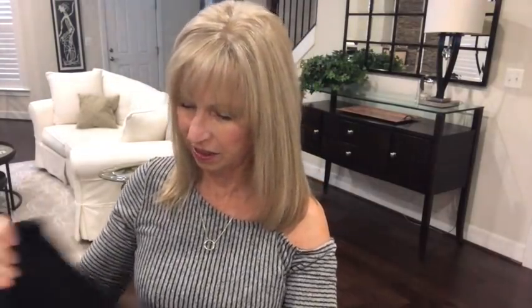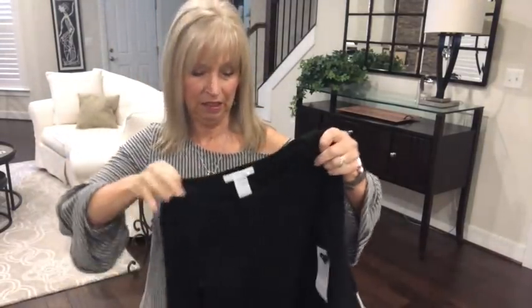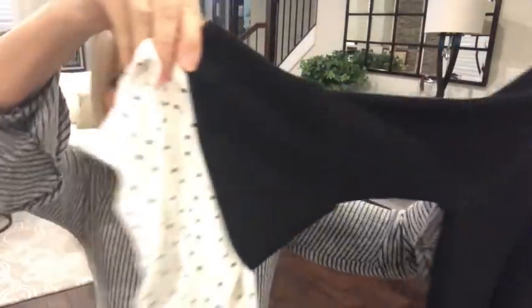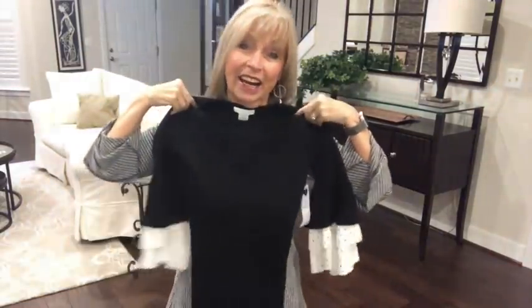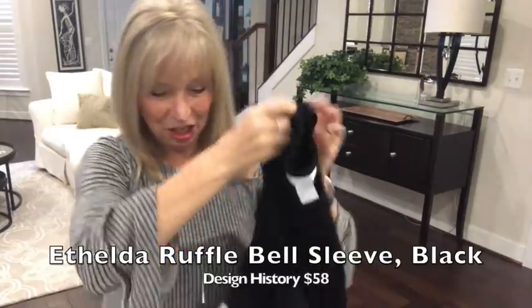This is a heavy sweater. This is by Design History. I haven't heard of Design History. Oh, wow. Look at the sleeves. It's got polka dots. It's kind of like it's just a lighter material, but this is heavy, really heavy. I don't know, this could be a barber top. You know, it depends on the price and how it looks, how much I like it.